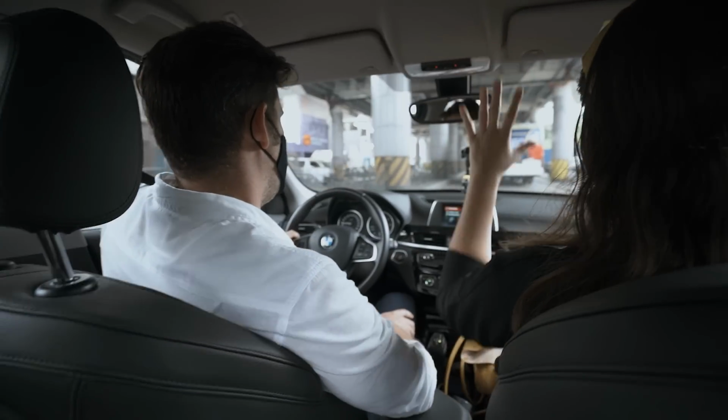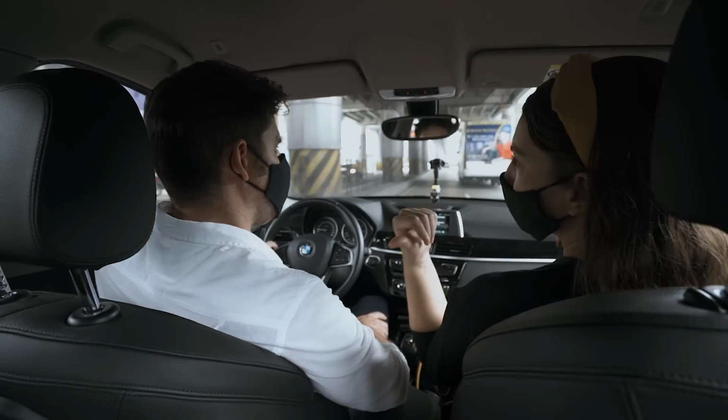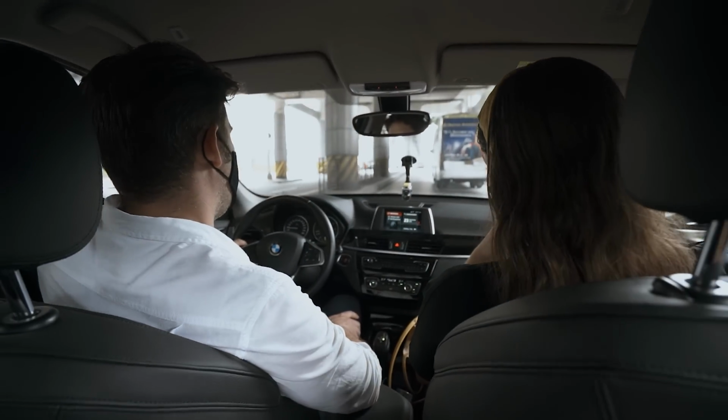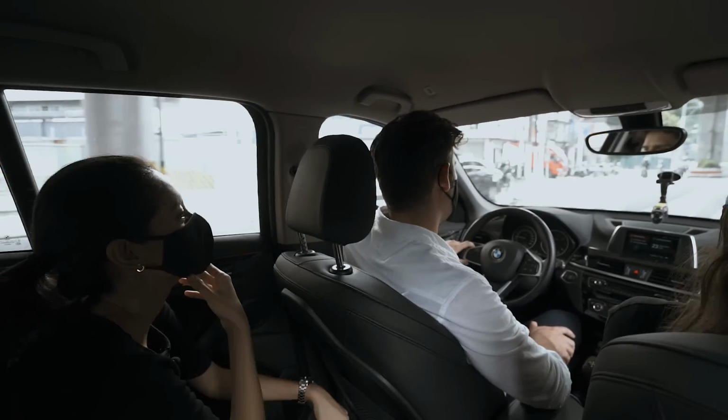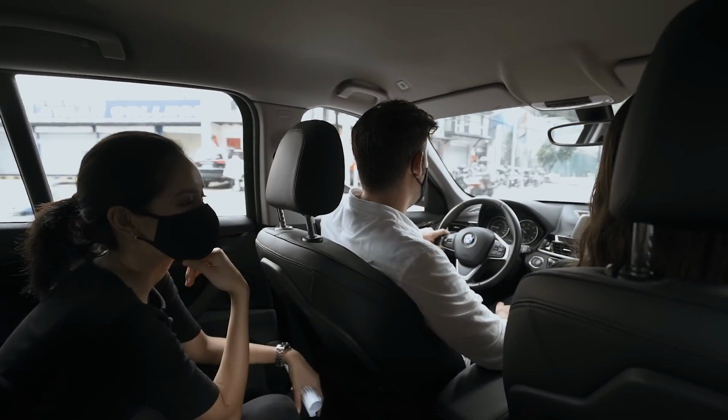So I would prefer to have more window space. For example, the first one has a lot of windows. Well, we didn't open all of the blinds. In fact, the one in the master bedroom was a blackout. But I do agree, the first house does have potential. This one has more space.